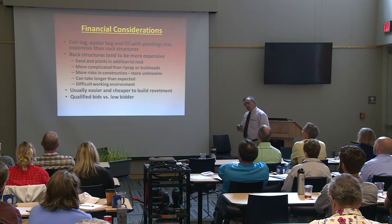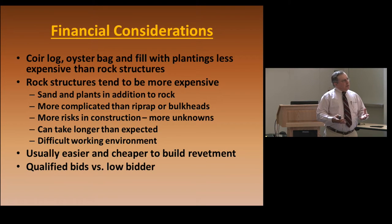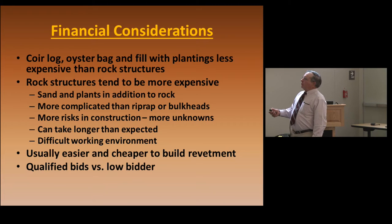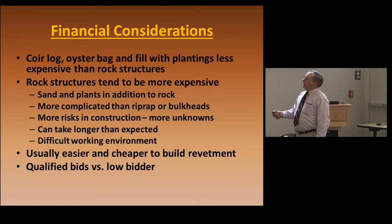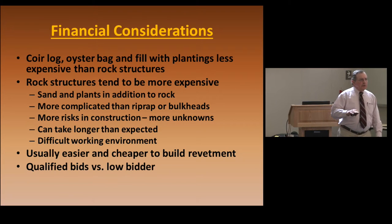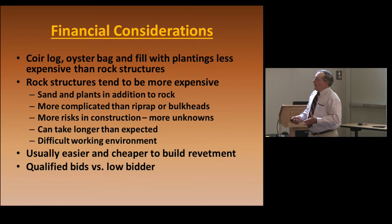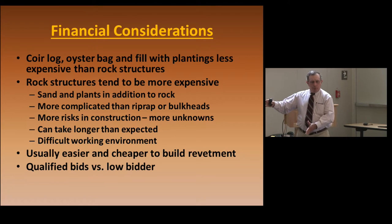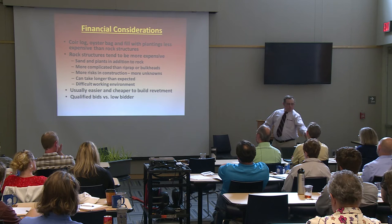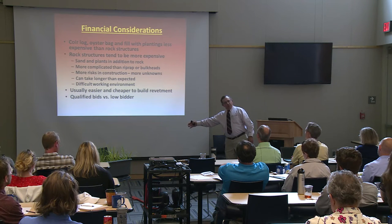One of the questions I asked my contractor friends, and from my own experience, is, all right, what are the financial considerations? Can you make money? Is it a burden? Do you lose money? First of all, coir logs, shell bags, and fill plantings are, on the whole, much less expensive than rock structures. Anytime you start putting rock in there, it jacks the cost of the project up exponentially. It's basically an alternative between a revetment and a marsh sill and the planting. Well, with a marsh sill, in many cases, the volume of rock in your sill is not that much different from the volume of rock that you would have to put in as a revetment.